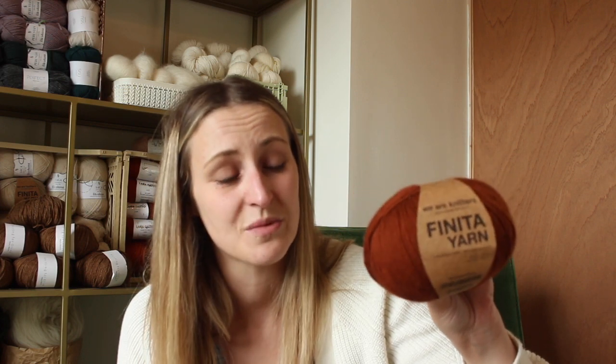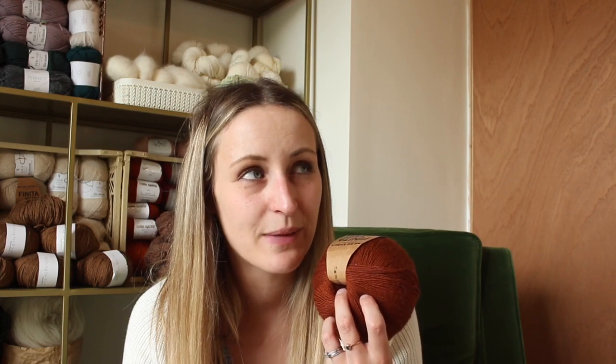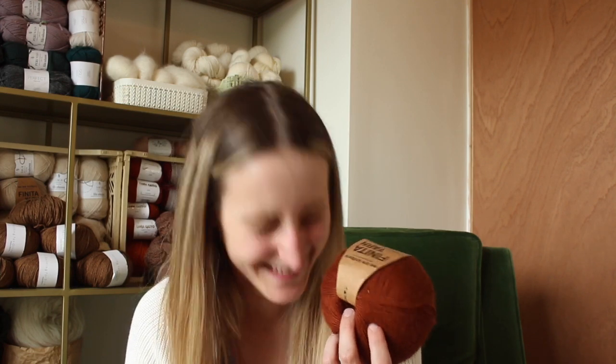It's the Finita yarn, which is 70% merino, 30% baby alpaca. And I think it'd be really good for these shorts, like an autumn version of these shorts. It's fingering weight, so I'd hold it double. My only other thought about using alpaca is how much it will pill on the butt, because you sit on your butt, right? And that's going to cause a lot of friction, and you're going to get a lot of pilling using such a soft fibre like merino or alpaca.